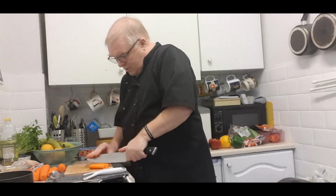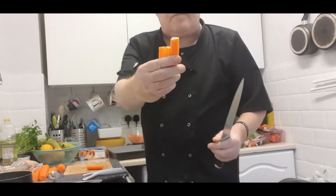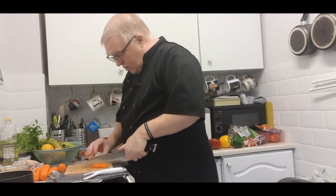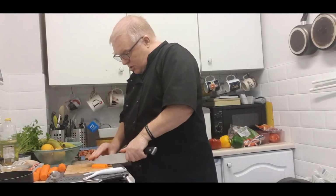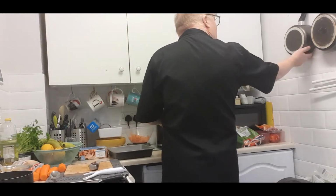Do the same with all of them. Chop them into 3. See? 3. They're quite nice. Right, I'll get the saucepan on the wall.